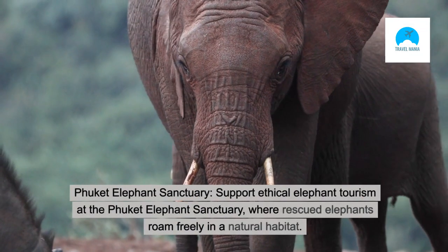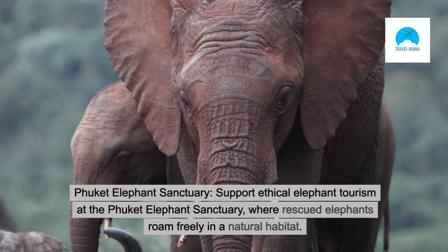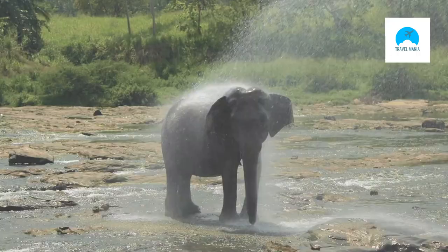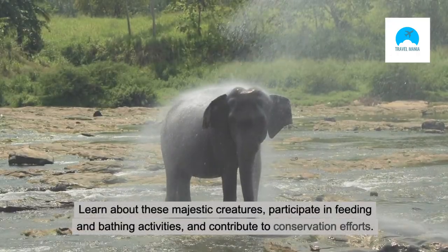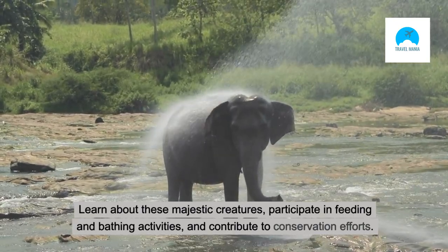Phuket Elephant Sanctuary. Support ethical elephant tourism at the Phuket Elephant Sanctuary, where rescued elephants roam freely in a natural habitat. Learn about these majestic creatures, participate in feeding and bathing activities, and contribute to conservation efforts.